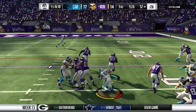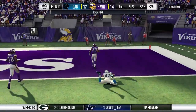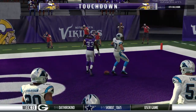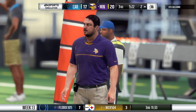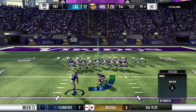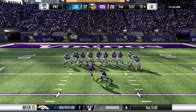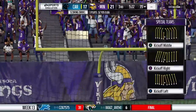Trying to fire up that running game with Dalvin Cook. Oh, shifty. Touchdown, Vikings. A great effort there. His 2nd touchdown of the game and his 9th on the year. And the interception by the Vikings D leads to a touchdown. It's up and good to make it 21-17.